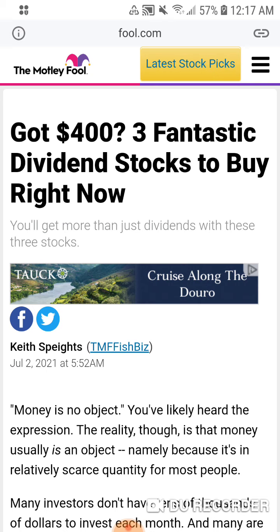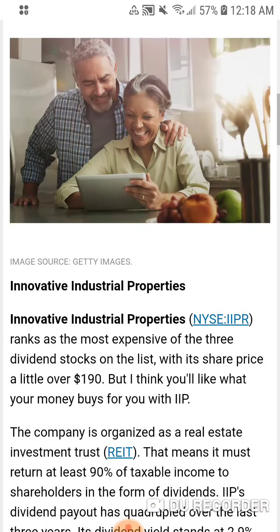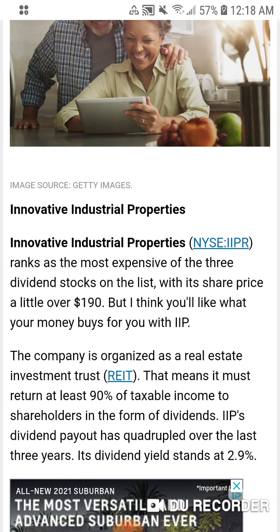So today we're looking at stocks for a little bit cheaper. We're going for about $400. So three fantastic dividend stocks to buy right now with say a $400 limit. So let's take a look at the first stock, Innovative Industrial Properties.